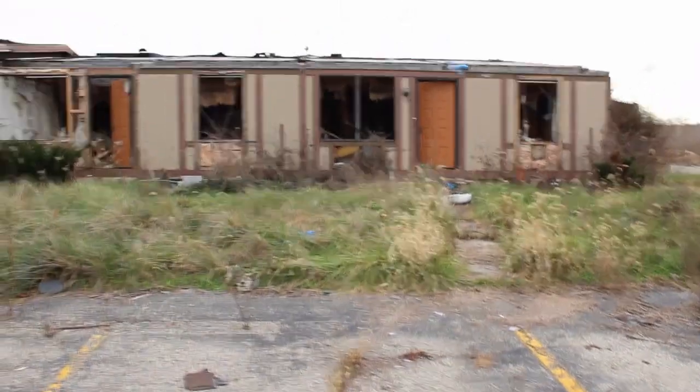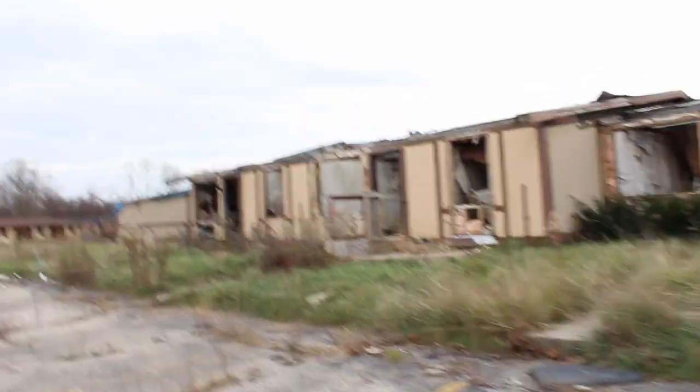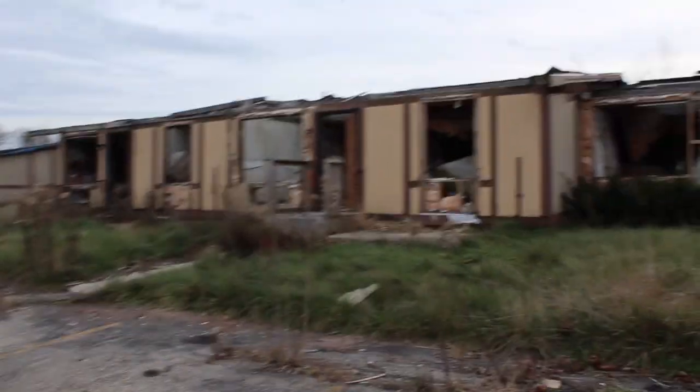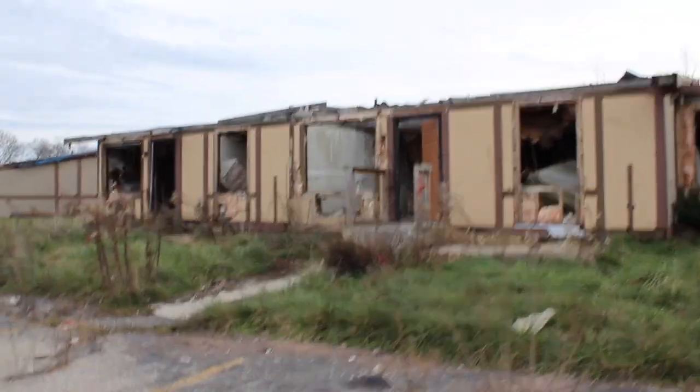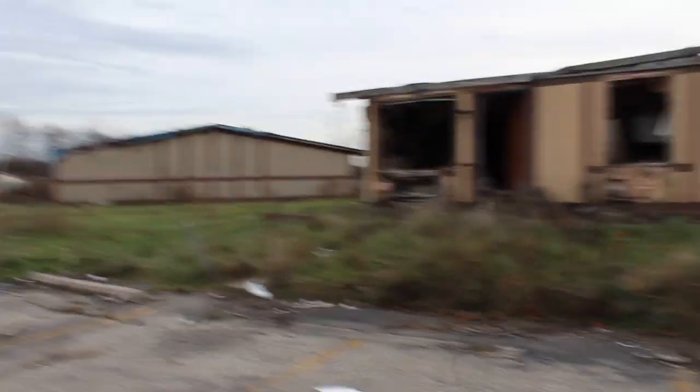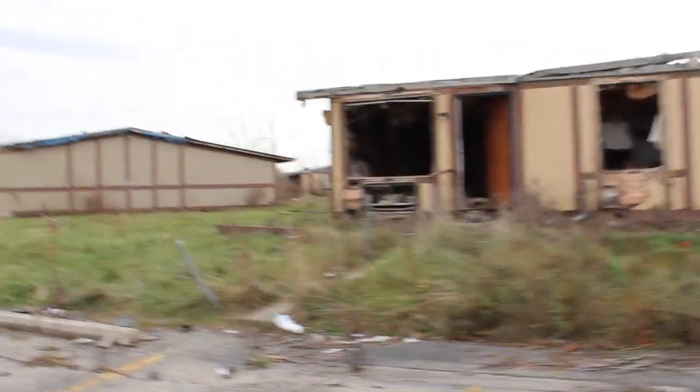Hello everyone. I am in Dayton, Ohio, and I am in an entire neighborhood that has been abandoned and looks like destroyed, possibly by a tornado. It's very eerie and disturbing.